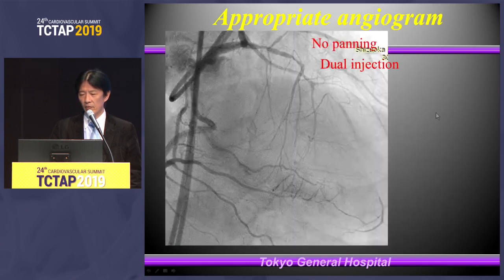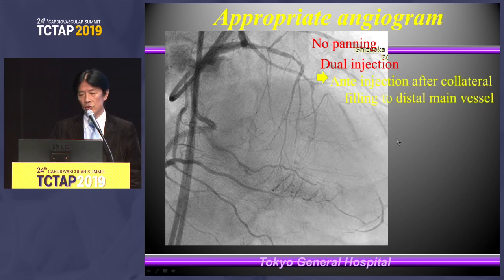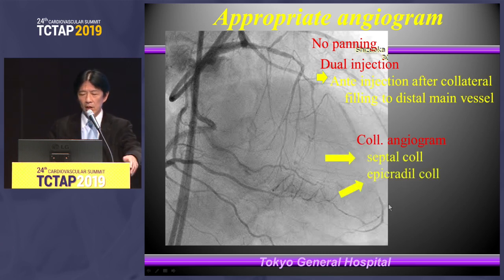So, no panning, dual injection, and anterior injection, after the carotid filling to the distal main vessels, and the carotid angiogram shows the septal and also the epicardial channel. So this is the appropriate angiogram to show you the CTO picture, and not only the CTO picture, but it is also very important to see how the collateral channel works.